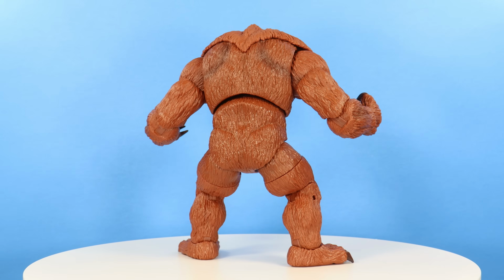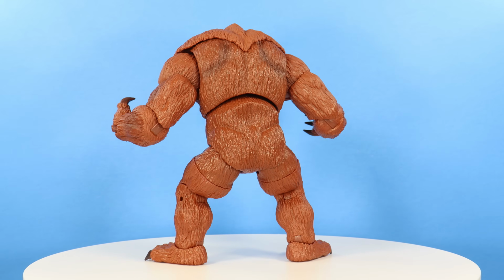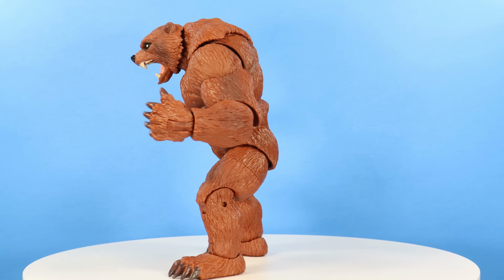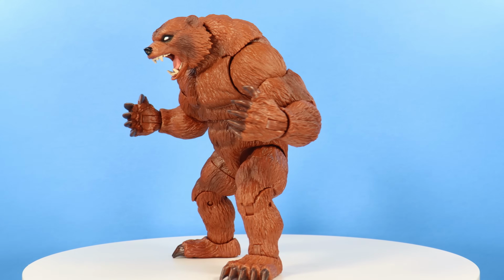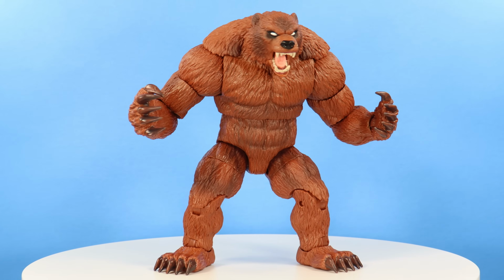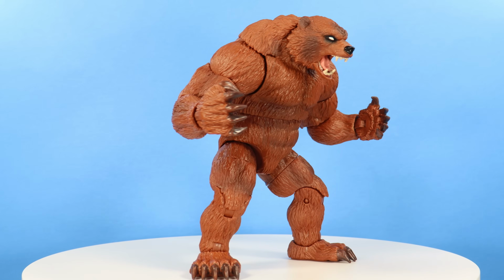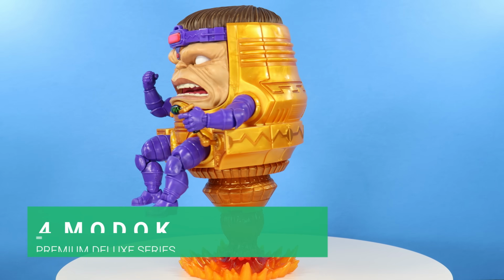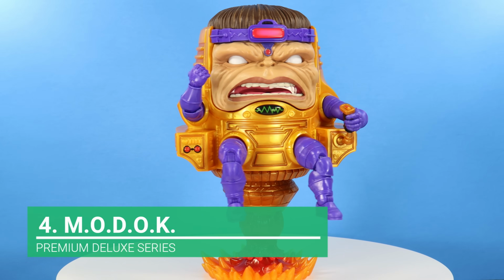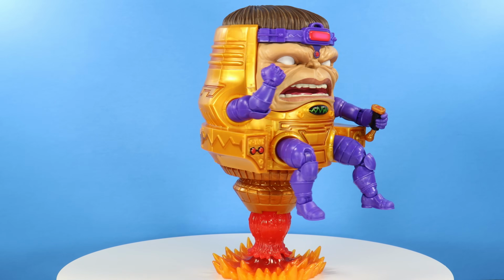Beautiful sculpting and paint wash, the articulation is good, but I feel the torso needed to bend forward some more. Wished he had a neutral alternate head, but how can you not love an angry looking bear? He's just a spectacular chunk of plastic. The real Build-A-Bear. At number 4, we have M.O.D.O.K, another one where Hasbro dethrones Toy Biz with a better version.